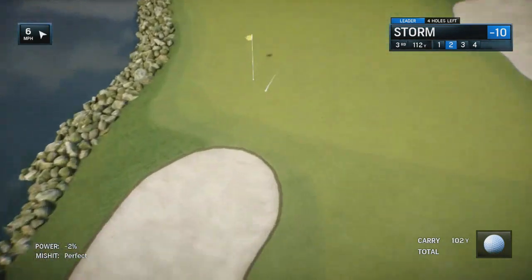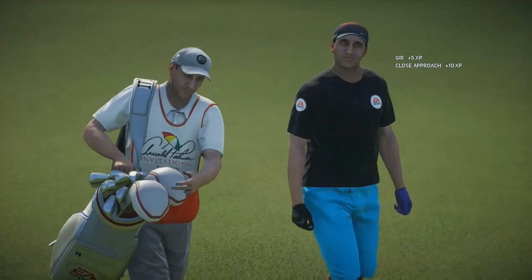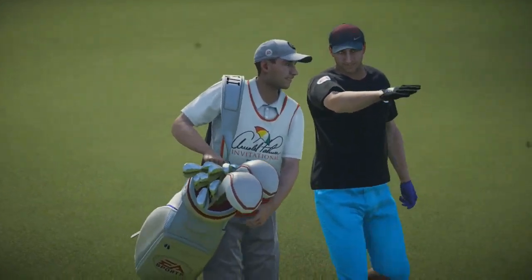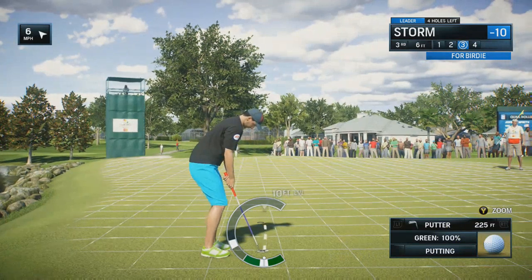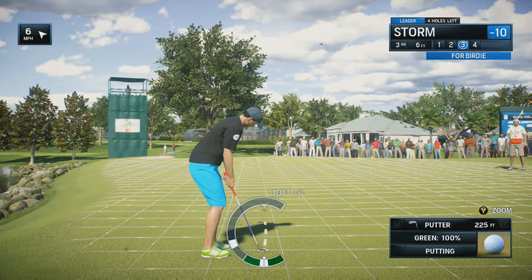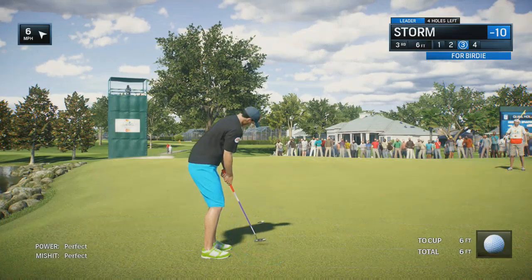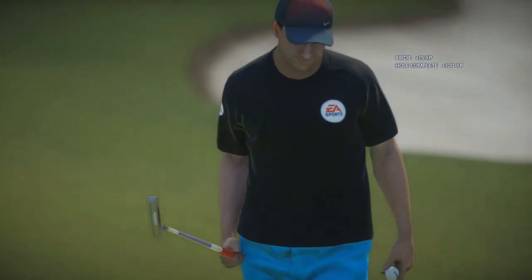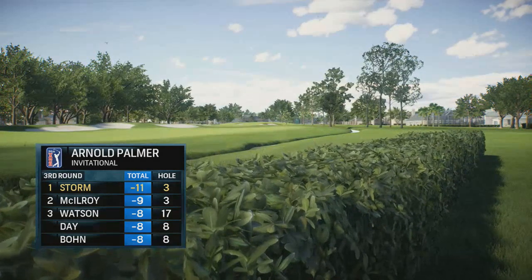Oh, solid strike right in the heart of the green. Well, that's how you do it. Hit it close, take the pressure off that putt. That one should be no problem. Now this for birdie, came away with par in the previous round. Yeah, there we go. 11 under, while Rory is pretty much doing everything right this week. 11 under for the tournament.